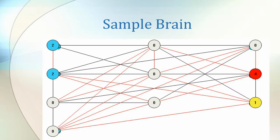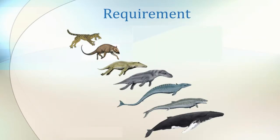So a brain and nervous system will look something like this. So far, this is very straightforward and even trivial. The challenge now is to fulfill the evolutionary requirement for the experiment. This is going to be much more challenging.